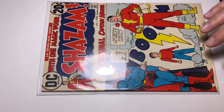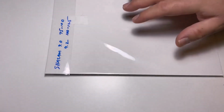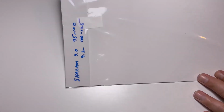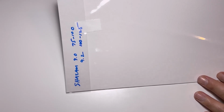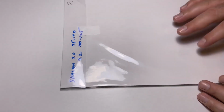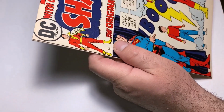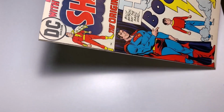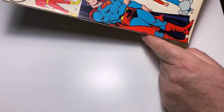Okay, next book, Shazam #1. Okay, I have 9.0, and a 9.0 is at 100, and a 9.2 is at 125. I think that this book is in that area, so I'll pre-screen it at a 9.0 and hope I get better. Okay, this is kind of a test on my grading too, and trying to figure out CBCS's grading scale.